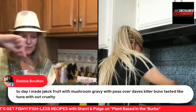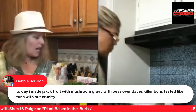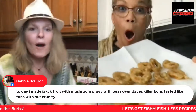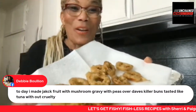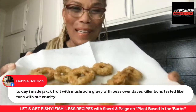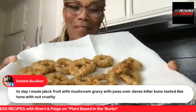Okay. I want to show you what this calamari looks like. It's freaking amazing. I'm going to taste this with a spoon and see. Oh, let's see. Oh, come on. Wait, let me give you full screen. That looks crazy. Look at that. It looks unbelievable, right? Yep. Insane. I can't believe it.